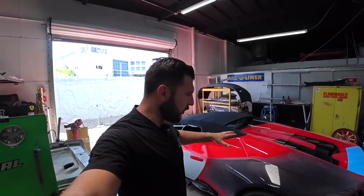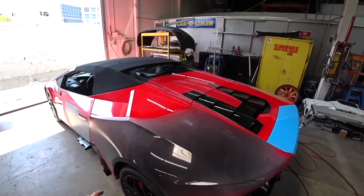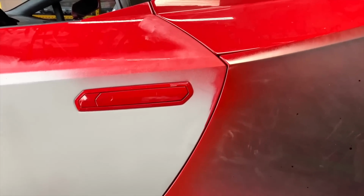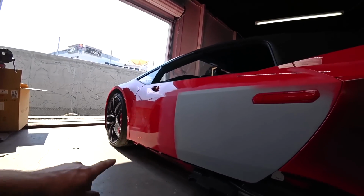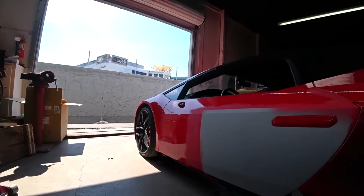We just installed the quarter panel, and also we ended up fixing the door. So the door is perfect, gaps are perfect. Let's take a closer look. Check out this quarter. Perfect gaps everywhere, and same with the door gap. And the door looks like nothing ever happened. We got our lines going up and down, so it came out really nice.